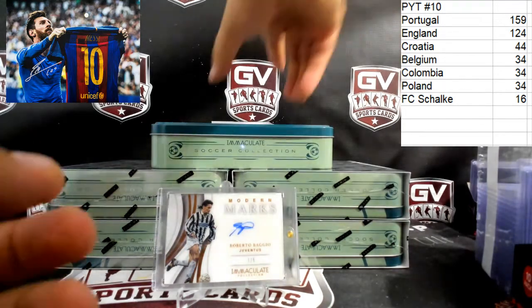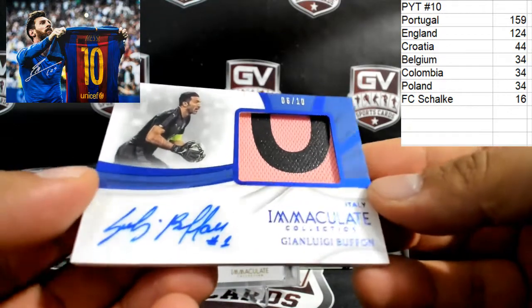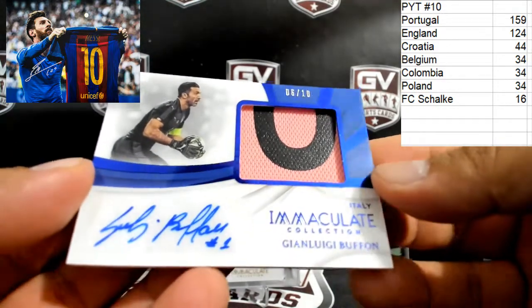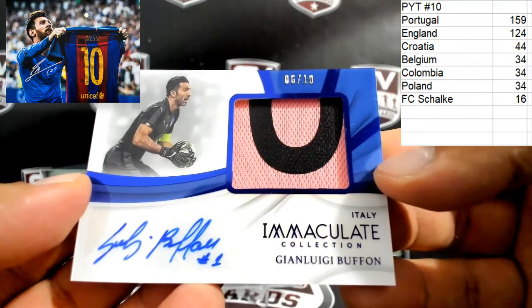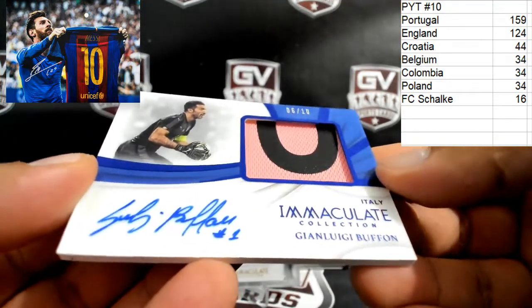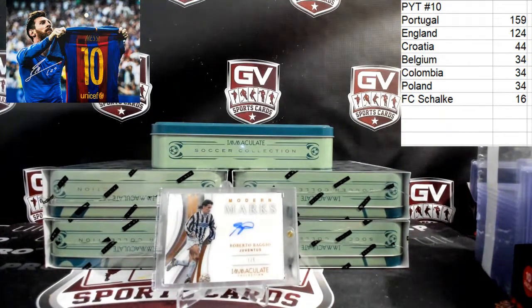A sick piece here. How about a patch autograph? Numbered to 10 for Italy. A little GG. That is 6 of 10. Nice. 6 of 10 GG. That is going to Lursic.